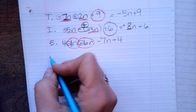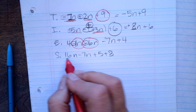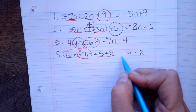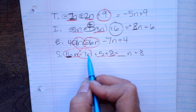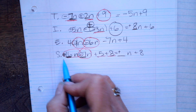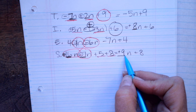Next one is S. We have 16n minus 7n plus 5 plus 3. So these two go together, and these two go together. So we know it's plus 8, right? And something n. So biggest integer wins the sign. What's bigger, 16 or 7? 16. So our answer is going to be positive. What comes before the 16 is a plus, or a positive, and this is a negative, so we subtract the integers if they're different. What is 16 minus 7? It's 9. So our answer is 9n plus 8.